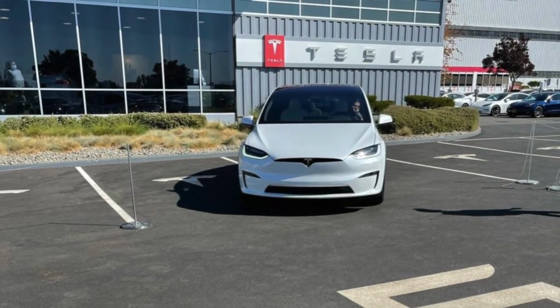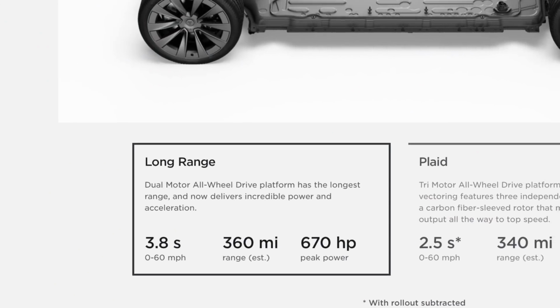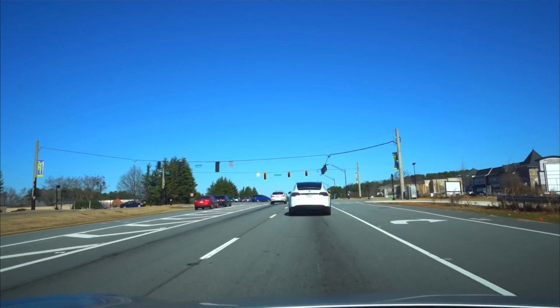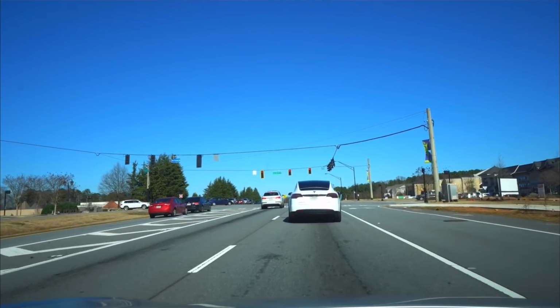Those are the ones that you guys remember have the 360 miles of range and a 0 to 60 time of 3.8 seconds. So Tesla has always prioritized delivering the performance models first because they're the most pricey and have the highest profit margins, and that has actually led to speculations that the Model X Plaid delivery should begin sometime in December. So the reasons behind pushing Plaid back is really unclear.